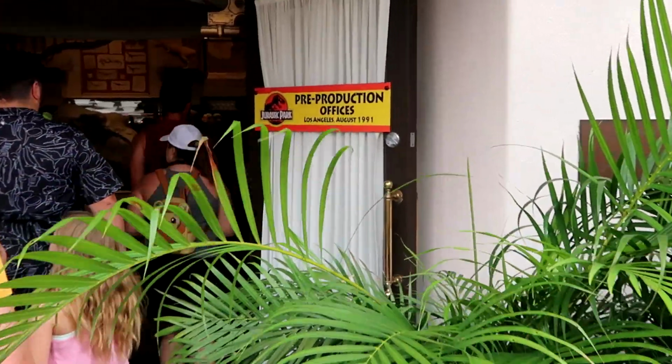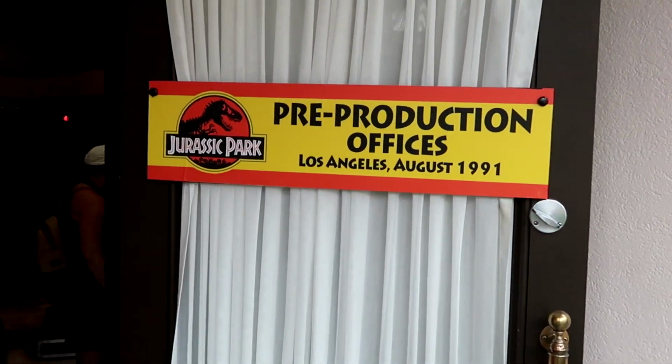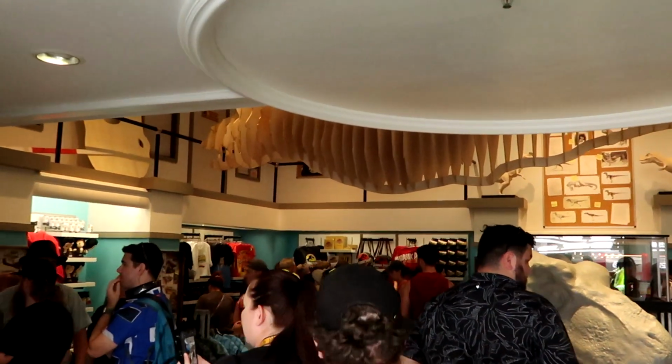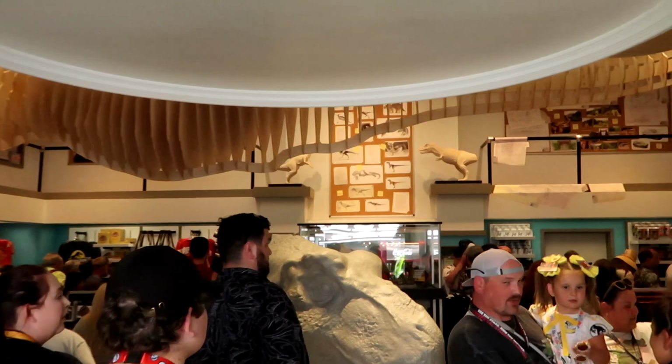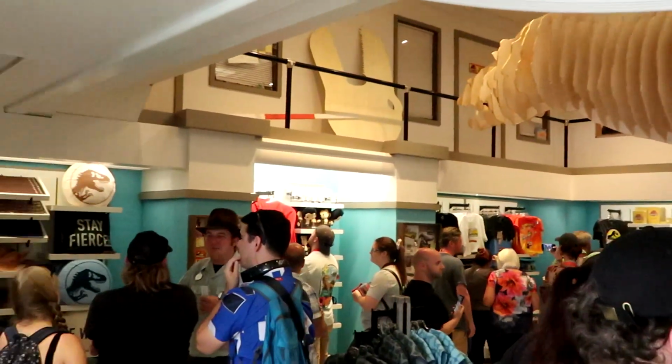Look at the doors over here. Pre-production offices, Los Angeles, August 1991. Yeah, this is gonna be something else. Look at that. There's a whole wooden sculpture right up ahead. It looks like they have some T-Rexes right up there. Yeah, I'm really excited to check all this out.